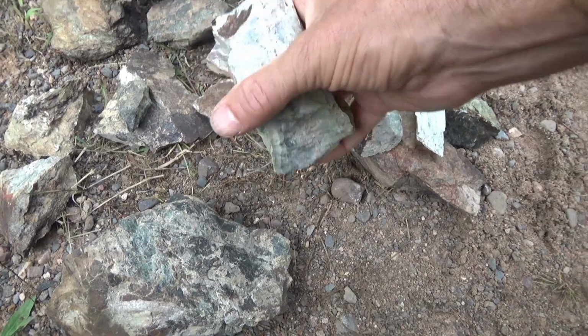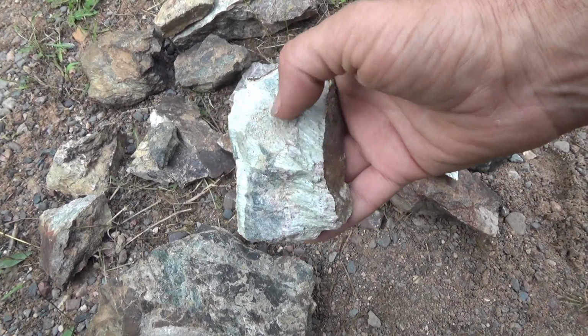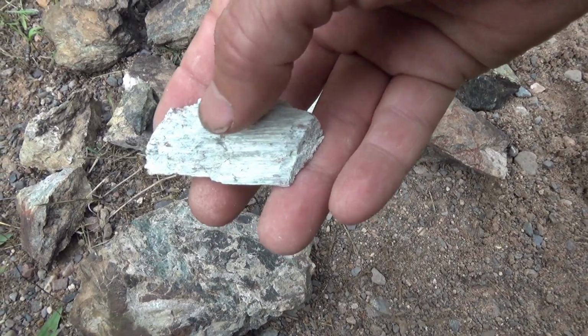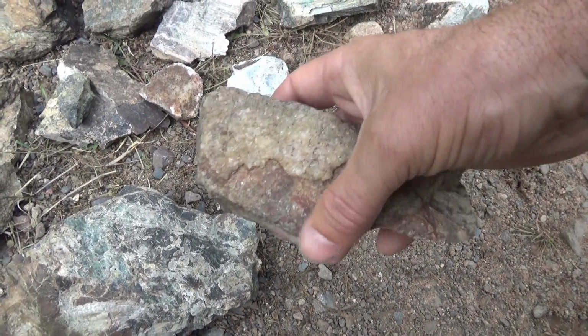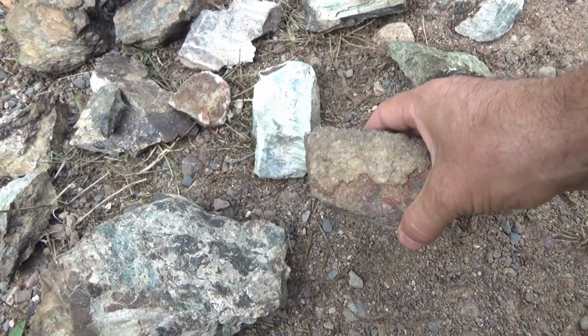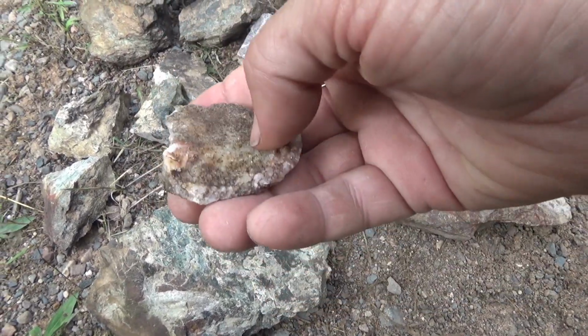And here I got some more. The lines are running this way. Actually, there's a vein here and a vein here with some other rock in the middle. Here's a nice little piece. Very fragile though, but so pretty. And here I got some kind of crystals. I think that's quartz crystals on that rock. I'll clean them up. They should clean up nice. And here's another chunk, little vein of crystals on top of that.